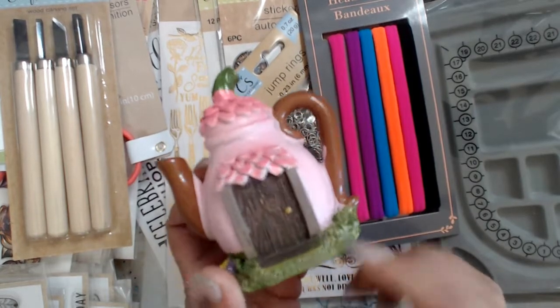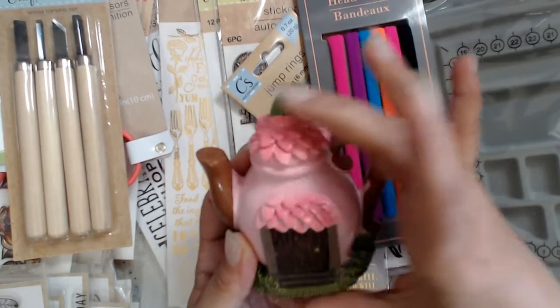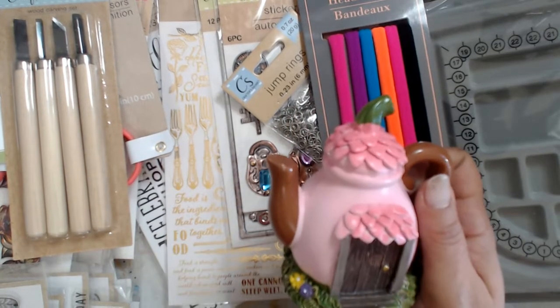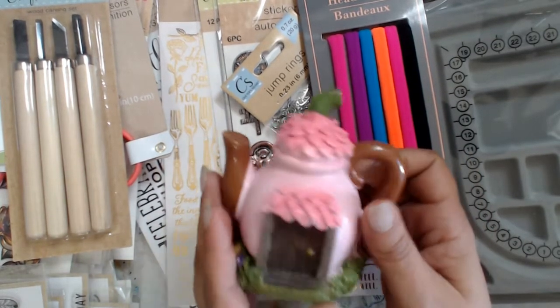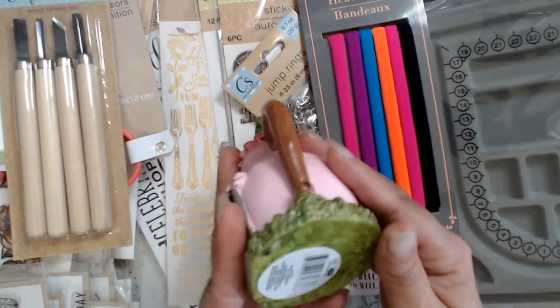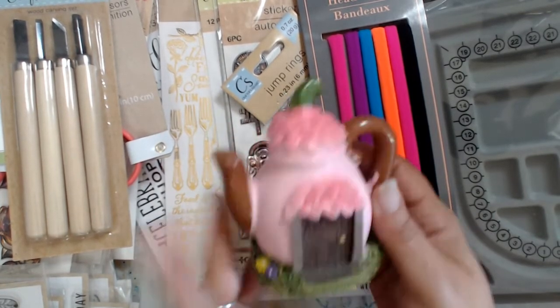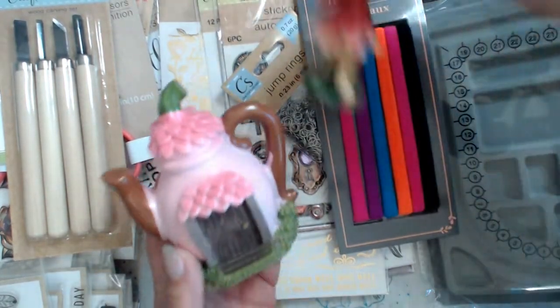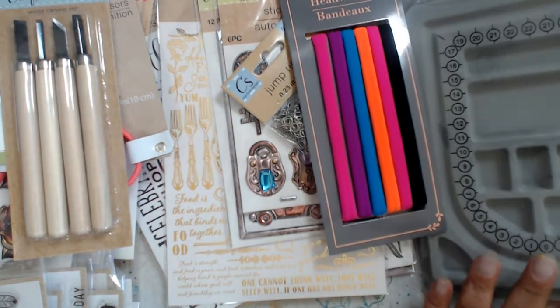This one I will see if I can make a replica of it. I'm not sure. At least the front half. But we'll see how that works out, because I would love to be able to use it not on just one project but on multiple projects. So I'm gonna see if I can duplicate this one. We'll see. I think it goes perfect with the little fairies and stuff that I have, so that'll look cute.